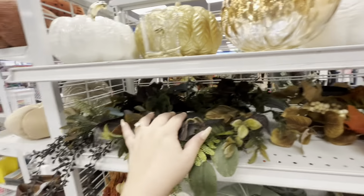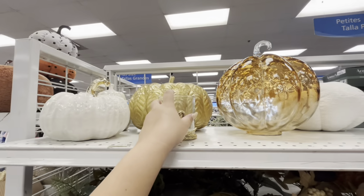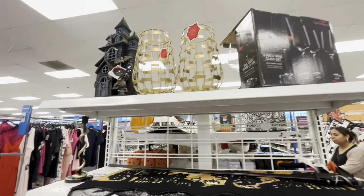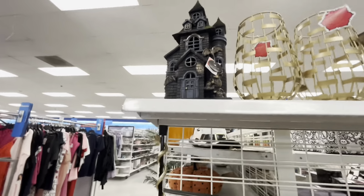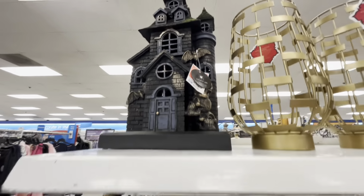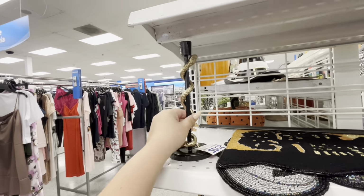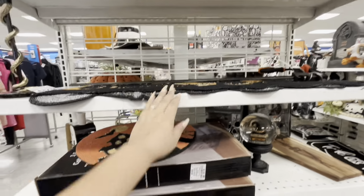$15. I have a wreath here. More pumpkins up here. Look how pretty. And then over here, let's see. They have this house. We had seen it, right? $25. It lights up. The haunted house. This is a taper candle holder, $5.99 with the snake around. And then we had seen the runners.